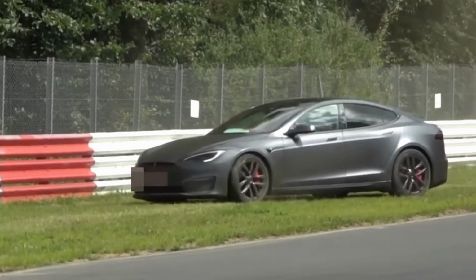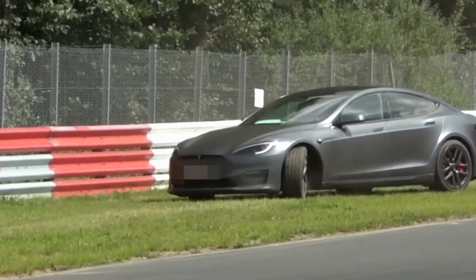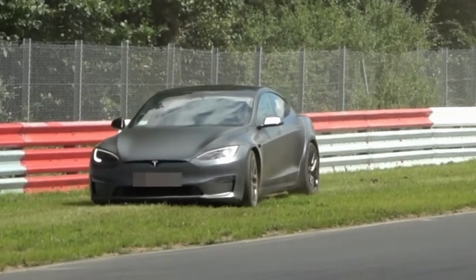Even though traction control is almost completely off in track mode, I set it to 0. You can go to -10 when it's completely off, so it was still on for a little bit. And even with that limited amount of traction control, the car was still saving us. So thank you, Tesla, for making such a safe car even under these very extreme conditions.